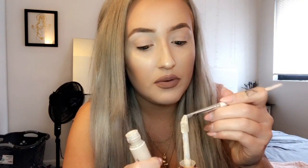So now you want to clean up all that work you just did. I'm going to use this flat brush here. I think I got this for like a dollar from e.l.f. I'm going to use my Tarte Shape Tape using the applicator here. You're going to dip into it to pick up some of that concealer. And this flat brush is really going to help clean up those little lines. And yeah, I just go right underneath all the work I just did.